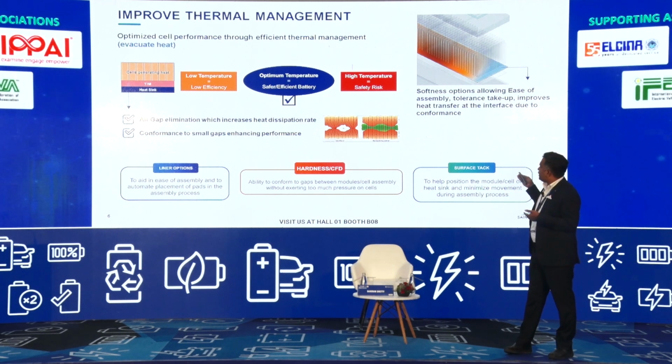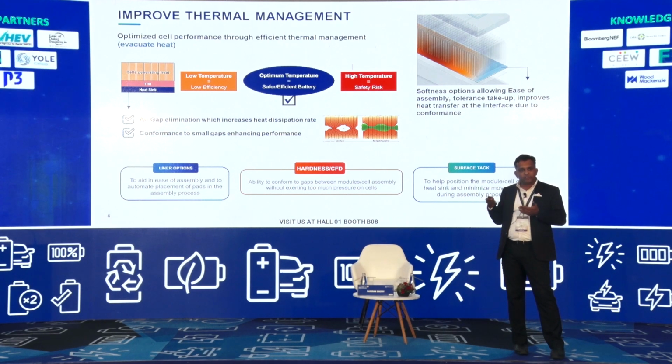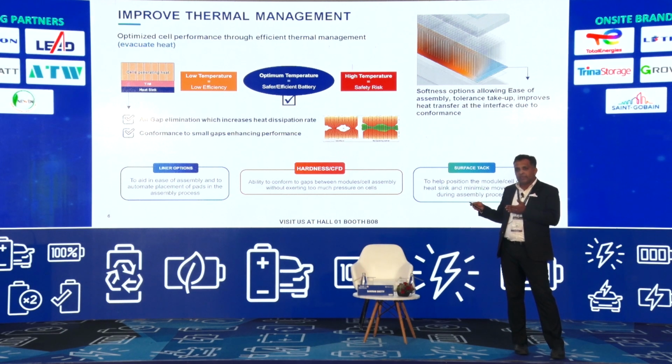There are certain available options and solutions which help us as designers or OEMs to infuse these materials in the right places to increase the conformability and the surface area for contact, so that ultimately you could design a battery which gives you efficient thermal management.